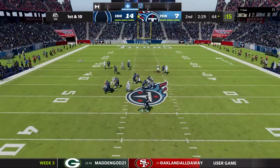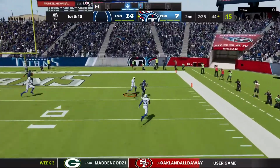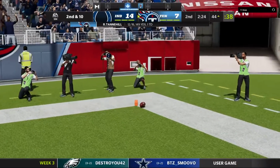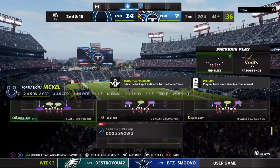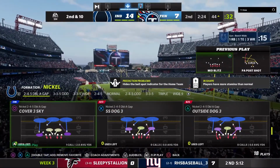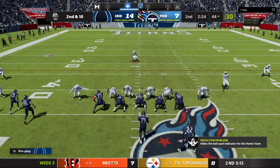Tannehill with a play fake to Henry. He'll throw instead. Flushed out right. Now he's going to throw deep right side. And incomplete on the deep ball. He certainly had a good game throwing the ball so far, but I think he was trying to take that from good to great with that throw, trying to get one downfield. 2nd and 10.